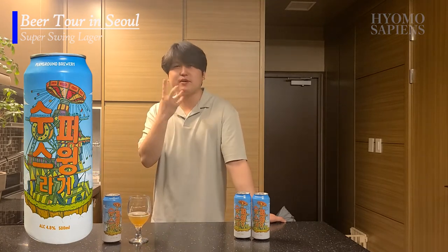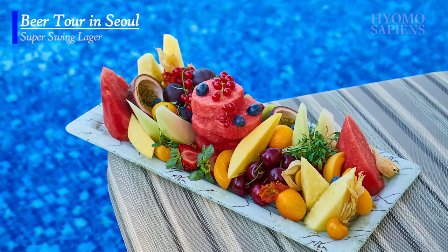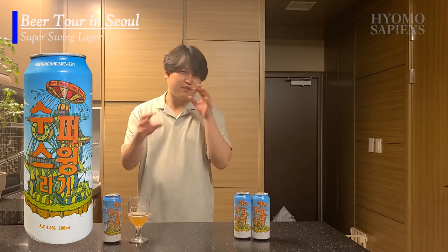The palate is just moving around, having so much fun in the mouth with the sweetness and so much tropical fruitiness here, and at the same time you can enjoy the hotness from the IPA at a mild level. So there's a lot of things going on.